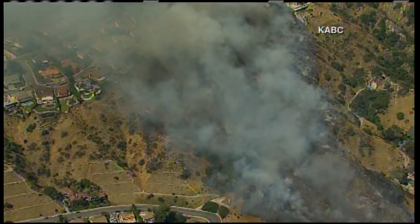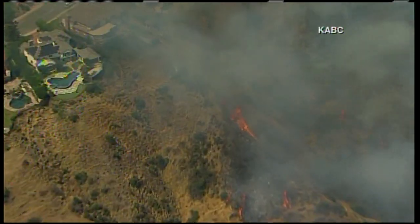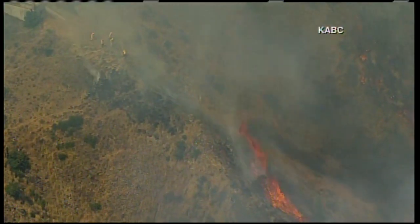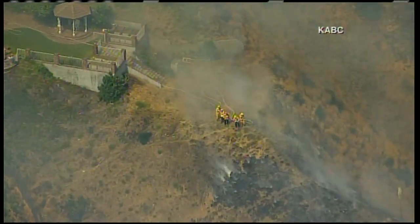The next thing they'll do, as soon as those homes on the top of Viewcrest Drive near Howard Court are directly out of danger, they're going to start working the flanks, the left flank being the one spreading off to the left and threatening more of these homes on Viewcrest Drive. That's what you see. They're fighting it from the top down and the bottom up, both with the hand crews that are charged to hike up the hill, a really steep hike.